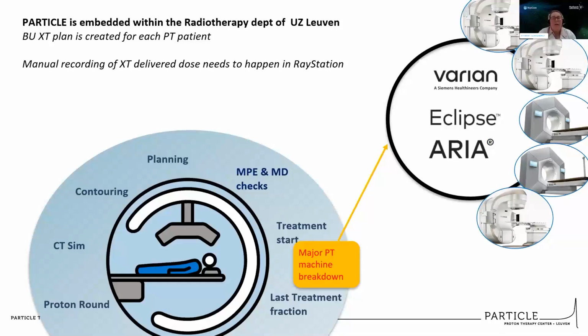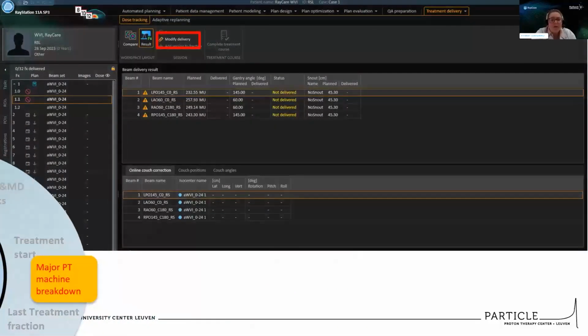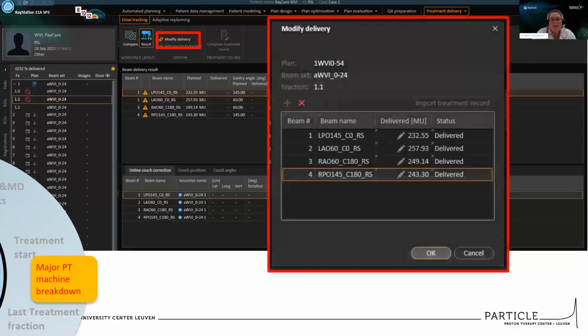So our recording happens for proton patients. Our recording is centralized in RayCare and RayStation, of course. And this happens as follows. We go to the RayStation treatment delivery tab, where we need to select the correct fraction, so that's linked to the correct beam set. So depending on whether a WVI or a boost fraction has been delivered on the photon side, we need to manually record that fraction. And we do this basically by manually entering the foreseen MU per proton beam for that fraction. And then our fraction appears fully delivered, manually delivered.